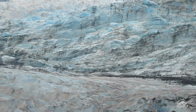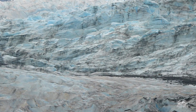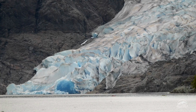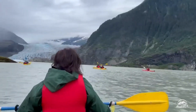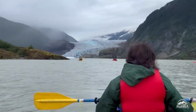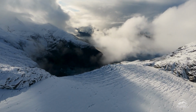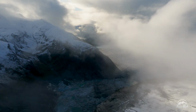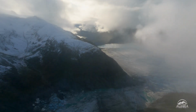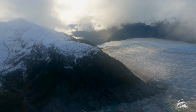Mendenhall Glacier is a natural wonder that captures the essence of Alaska: wild, majestic, and ever-changing. Whether you're paddling across a glacier-fed lake, hiking through a temperate rainforest, or simply marveling at the sights, every visit here offers a once-in-a-lifetime experience. So if you find yourself in Juneau, don't miss the chance to explore this hallmark glacier.